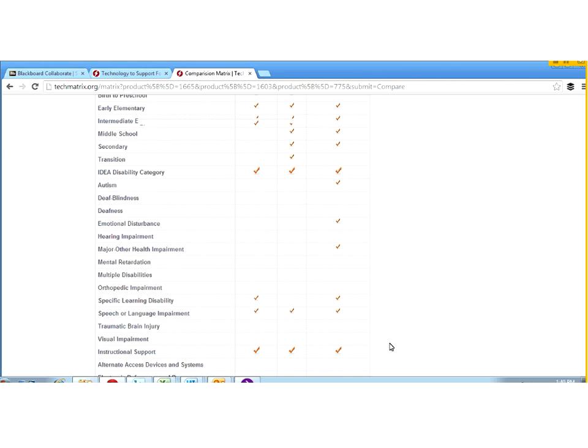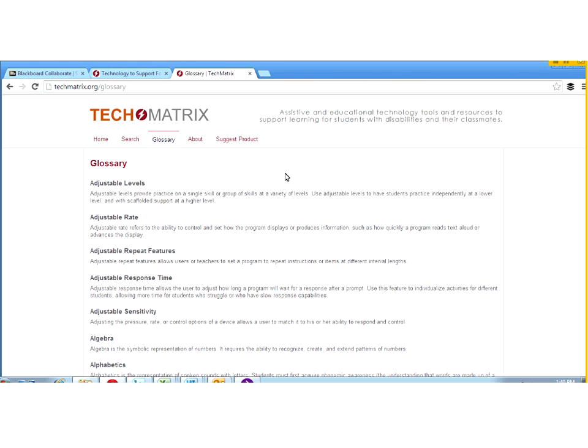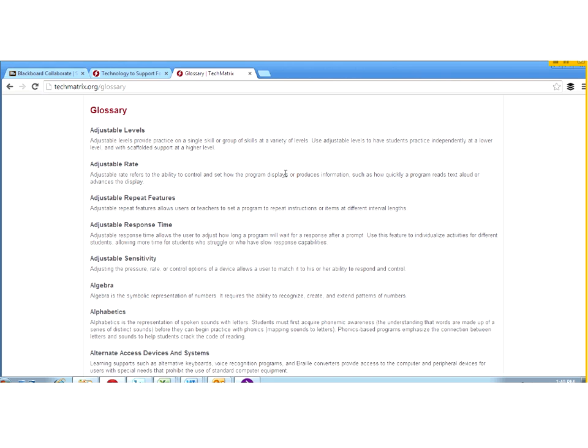So why don't we go back up and let's look at the glossary. What we found in developing the Tech Matrix is that oftentimes educators are not aware of what the different features are that are available on these technology tools. So for example, adjustable levels allow you to either provide single skills or group skills at a variety of levels. You can adjust the particular level to allow the student to work independently, and there's a whole built-in series of scaffolds that allows the student to really build toward a higher level of proficiency using this particular technology support tool.